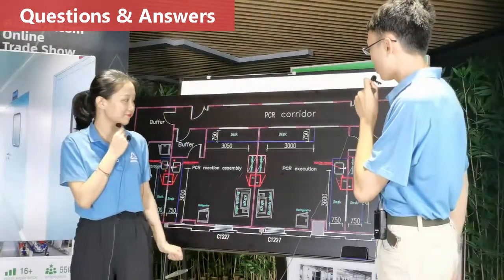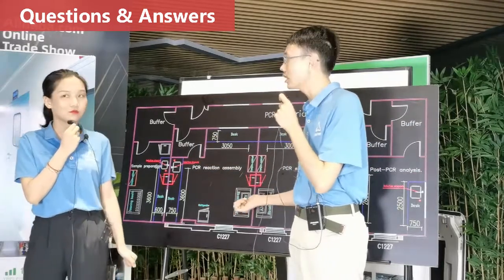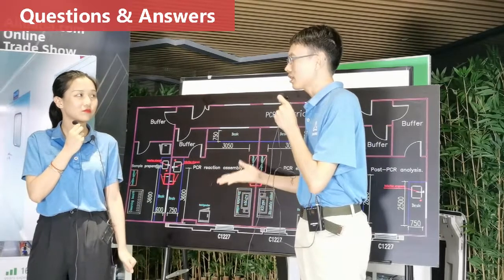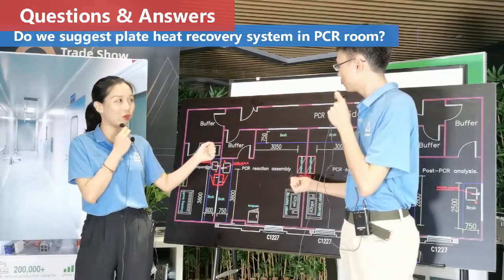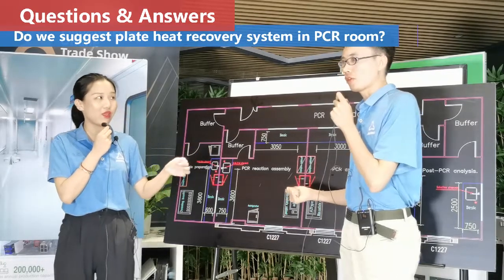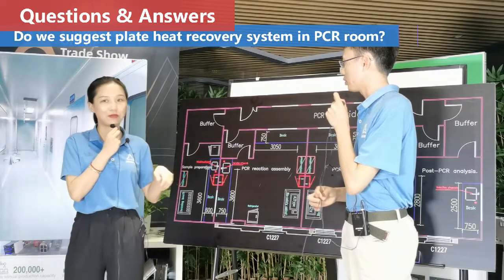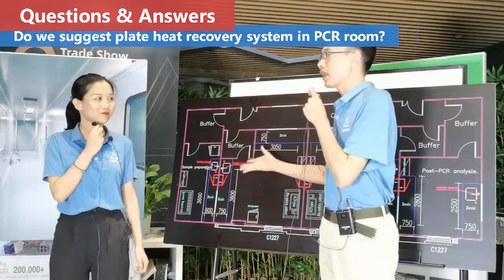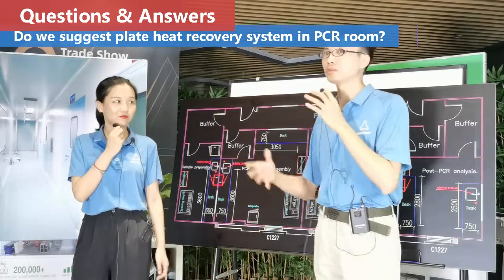So I understand now. As you mentioned the heat recovery in this HVAC system, I would like to know, is it possible, or do you suggest the plate heat recovery? Actually, we will recommend our customer to use heat recovery because it will help us save more energy from the exhaust air and reduce the costs. Okay. That's a great idea to add the heat recovery in the HVAC system because, as you know, the supply air and exhaust airflow would be very large. So we can imagine how much we can save from the energy recovery.